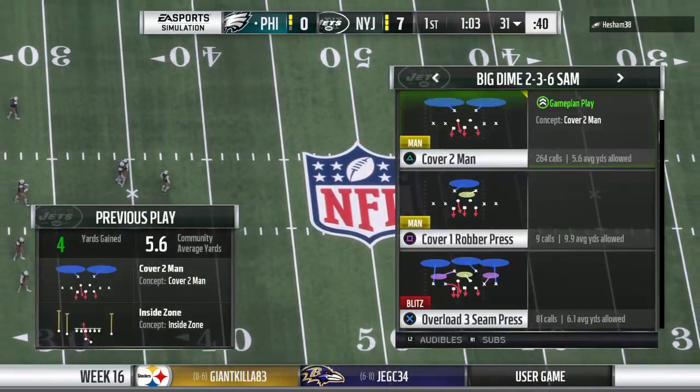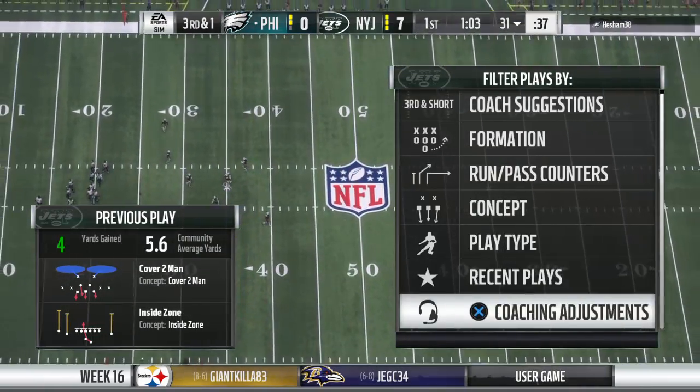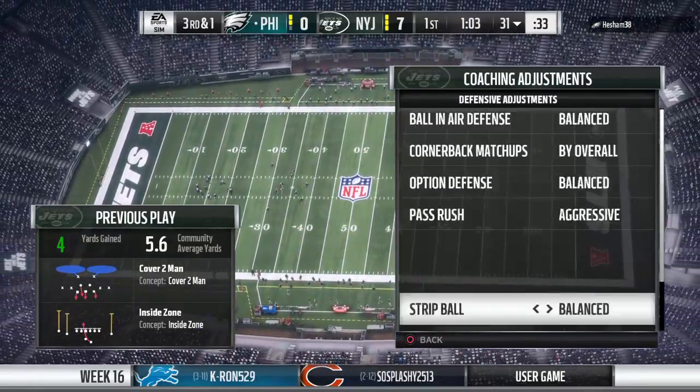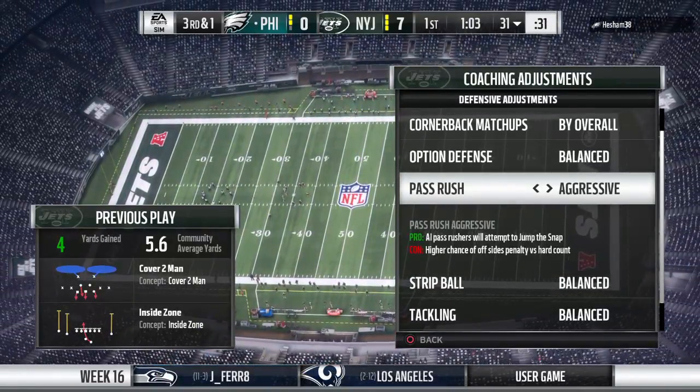A little eager there coming in from his outside linebacker position. You think the hard count got him there? Yes. Maybe that extra emphasis on it got him to jump, and they picked up 5 yards.